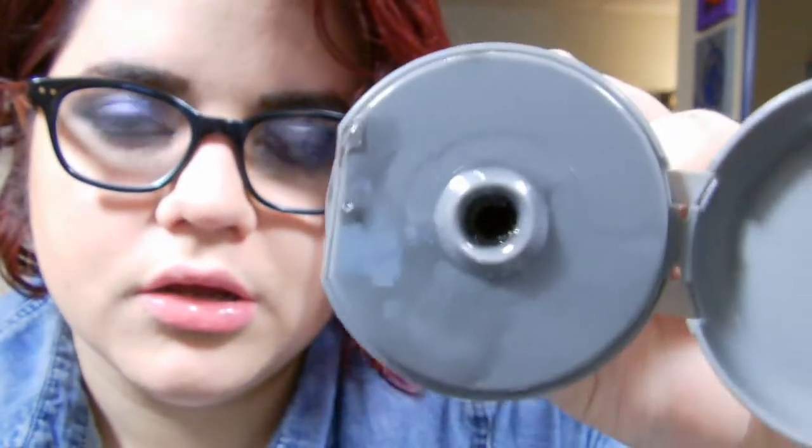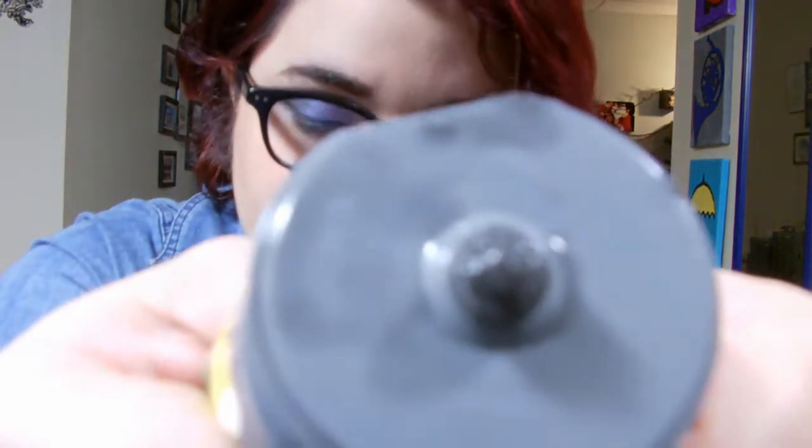I got a little packet of it at the drugstore to try out. And this is the Freeman's Facial Polish and Mask, Charcoal and Black Sugar. And it's kind of sticky, but I'm going to show you guys. This stuff is really thick. It is super, super thick. There we go. You guys can see, it's really gritty and it's really thick.